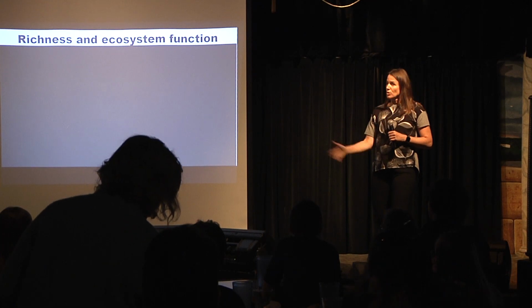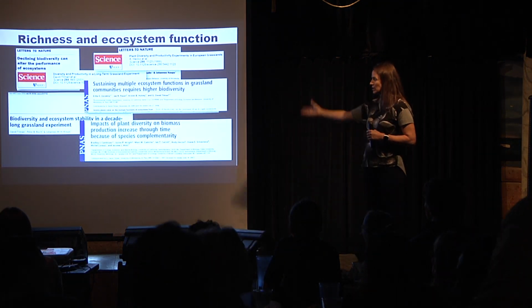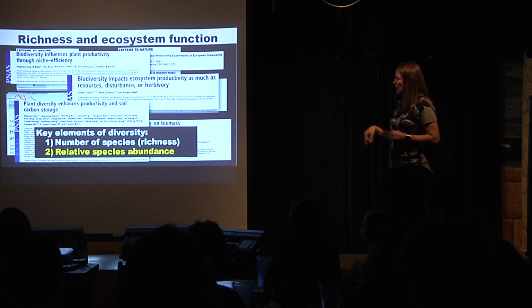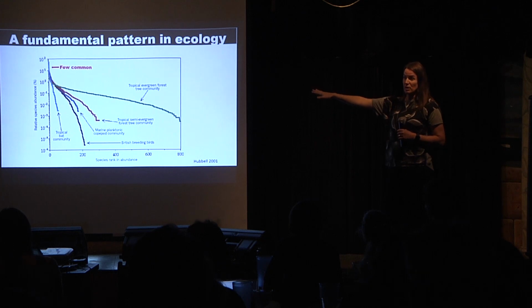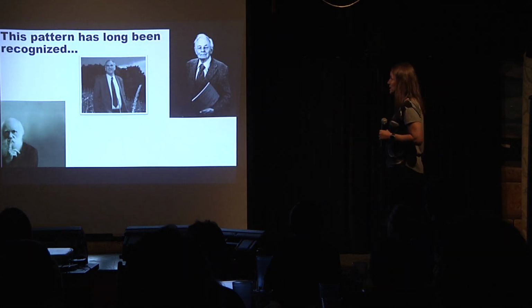And there's a whole slew of papers that suggest that richness enhances ecosystem functioning. You can see they're all in these beautiful high impact journals. But none of these actually talk about relative species abundances. And this is really important because a fundamental pattern in ecology is that there's a few common species in many communities and a whole bunch of rare species, okay? So species vary in their abundances. This is a pattern that's long been recognized.